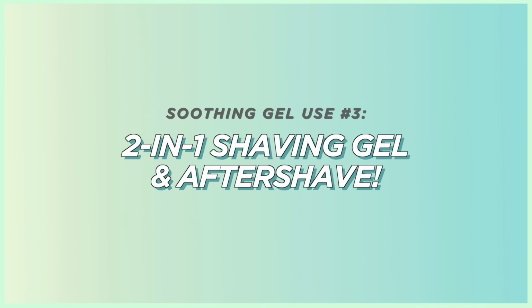Alright, and now moving on to our next tip, which is for those na nagsishave naman, whether lalaki or babae kayo, whether facial hair or body hair yan, whether makapal na buhok or yung mga fine hairs yan, also known as dermaplaning. Because another way to use your soothing gel is as a 2-in-1 shaving gel and aftershave. And yes guys, one product for both uses, and sobrang life-changing talaga nito kasi hindi rin mura ang mga shaving gels and shaving creams. So when I started doing this tip, medyo nakatipid din ako ng pera.